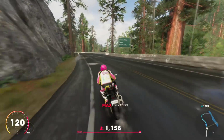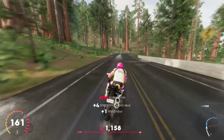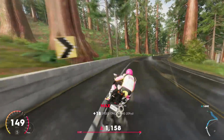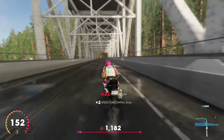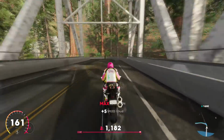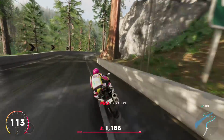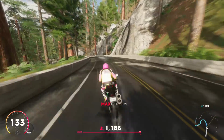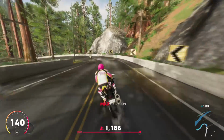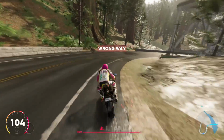Got caught watching the map then. Alright, I really hate the cornering on the bike. Brake! Oh my god, that turn was tighter than I thought. I'm sure if I did this challenge in real life, I definitely would have been severely injured by now. Oh yeah! That's an oncoming car!